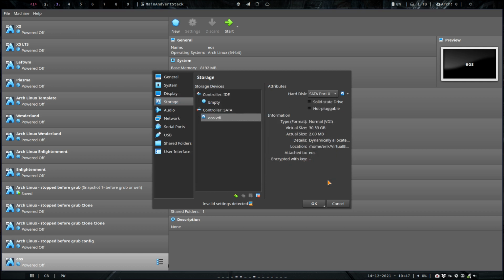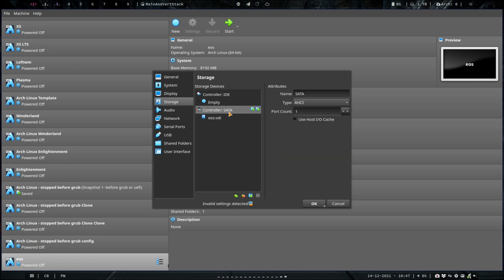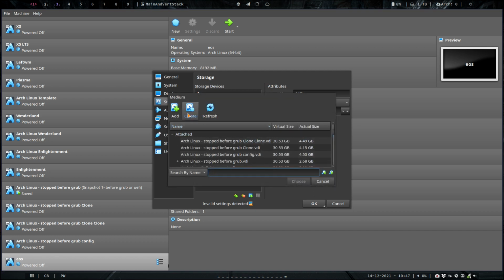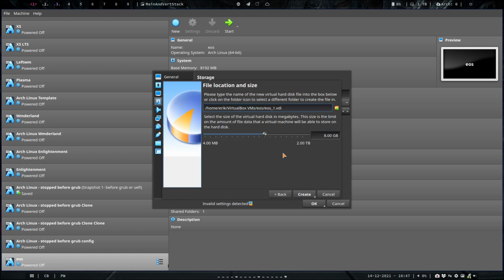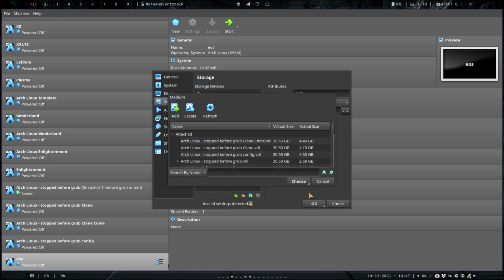But we can't create here, it seems. So it's gonna be here. Add new storage controller, and this one is remove. Okay, add what? No, that's not it either. Then it must be this. No, it must be this. Add hard disk. Here it is. Add, create. Create what? VDI, dynamically. It's number one. We have to remember that. Let's take a full 56, right? Doesn't matter. And then, oh, we have to look for it.